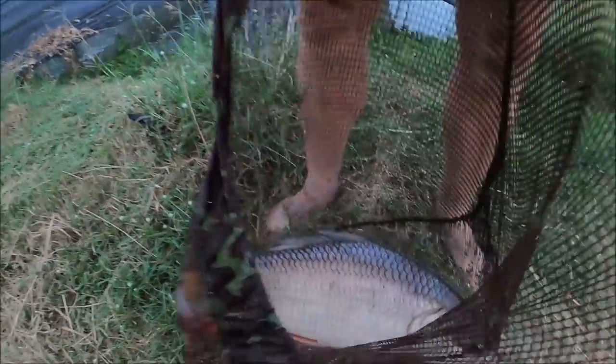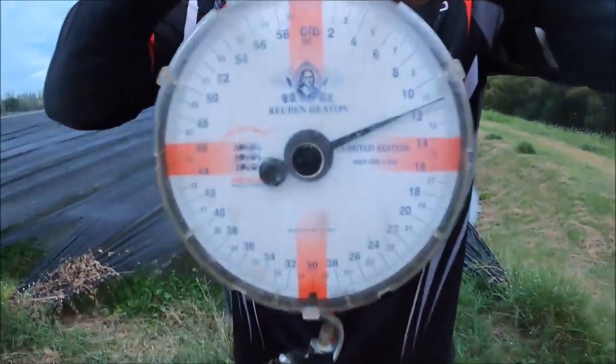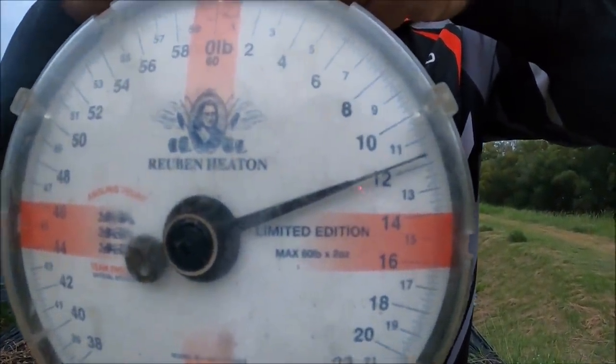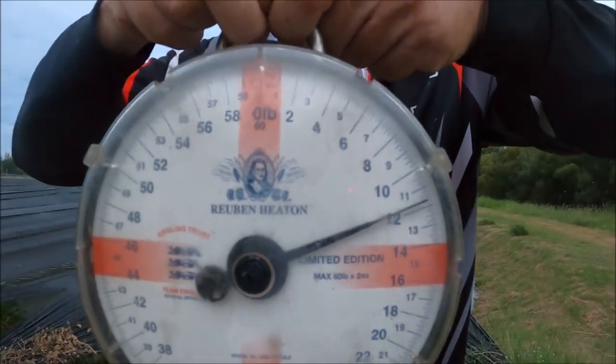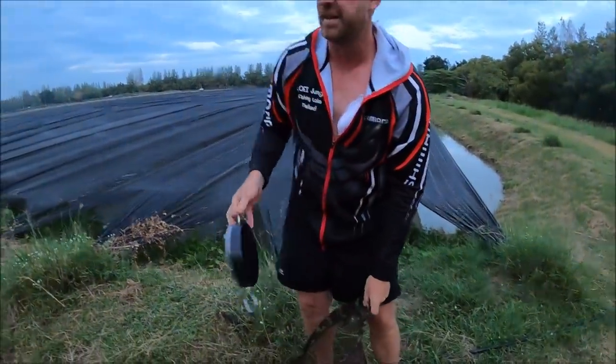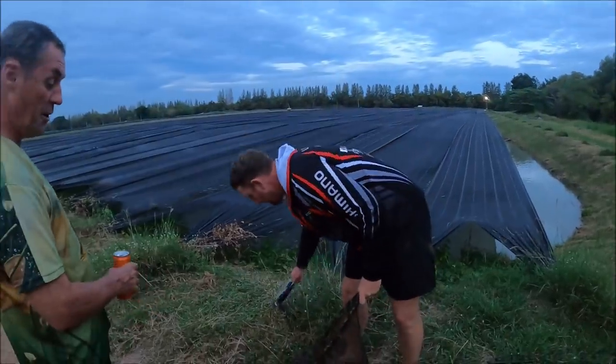Beautiful. Lovely ESOC that. 11 pounds, just over 11 and a half. And the net won't be a lot, only about 10 ounces. About 11 pounds, like you say, 5.5 kilo pretty much. It's probably similar to the one I caught last time.